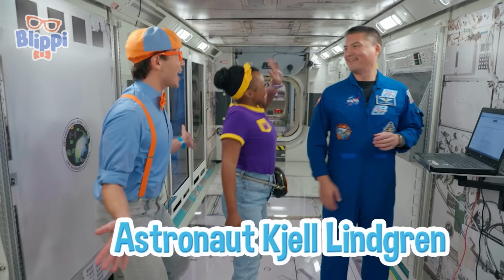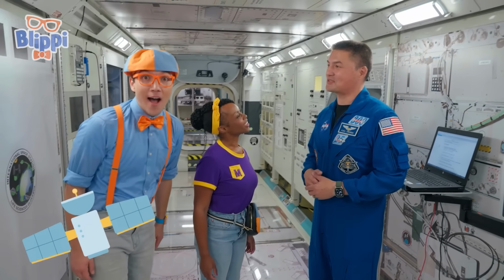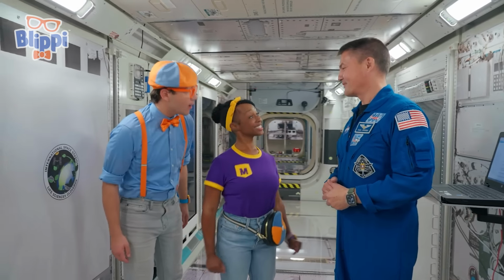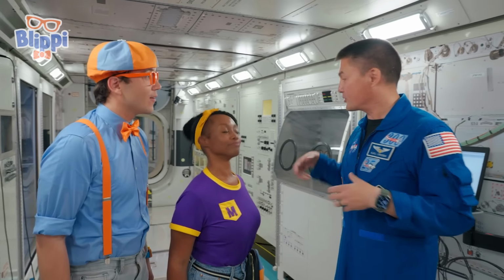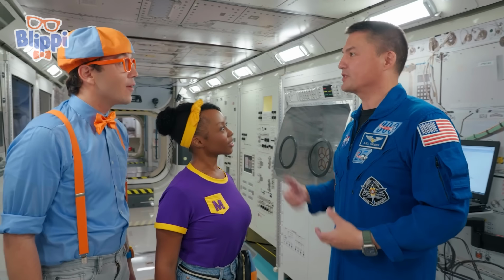Whoa! It's astronaut Joe Lindgren! Hey, Blippi, Mika, welcome to our mock-up of the International Space Station. A mock-up, so that's where astronauts practice? That's absolutely right. Just like when we're on the ground, when we're getting ready to do some important activity, we need to practice. And so this is where our International Space Station crews practice for their space station missions.